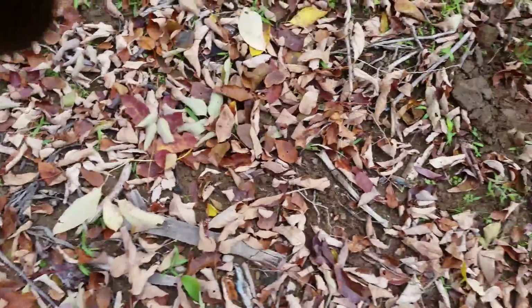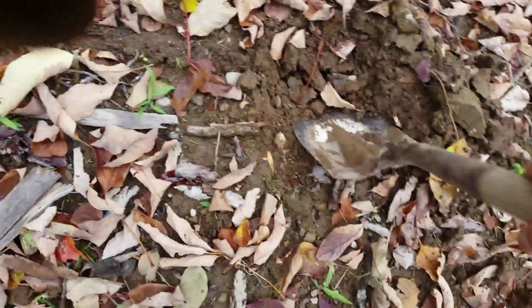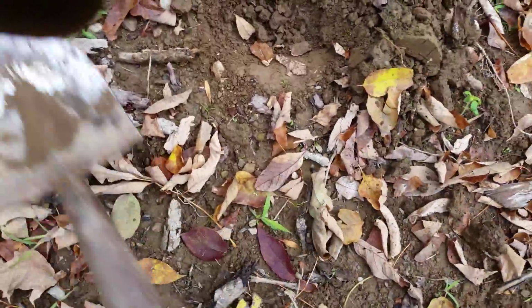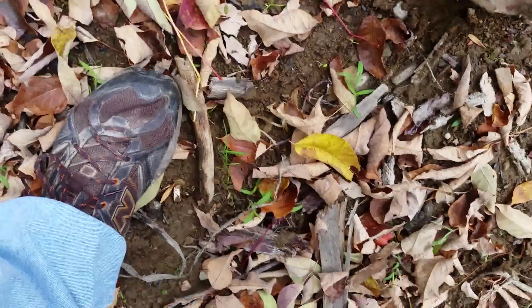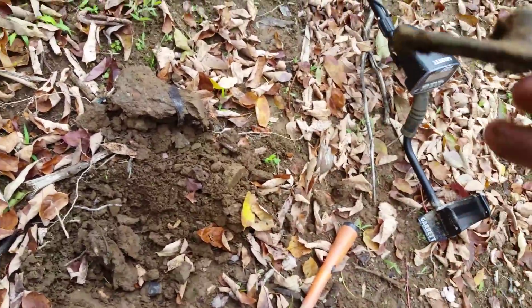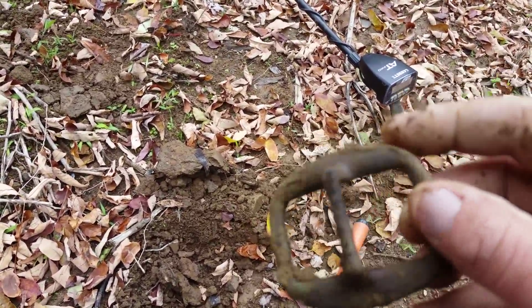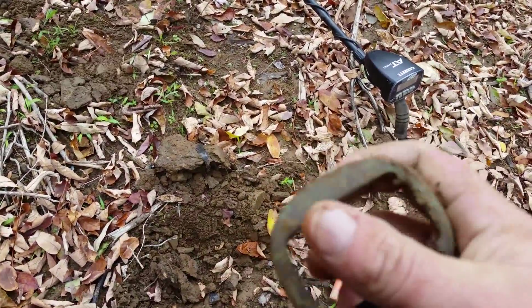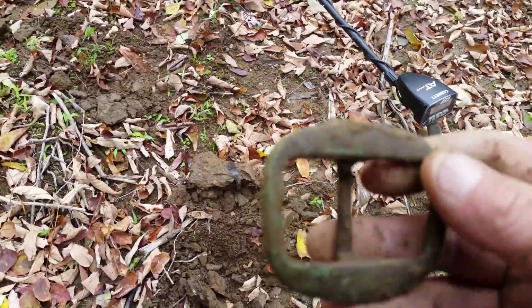Let's see if I can do this while I'm holding the phone. Not easy to do one-handed. It's still in the hole. Probably another big piece of iron, another axe head or something. Nope, that is a nice buckle. Wow. Never seen one quite like that before. Interesting. Should have cleaned up pretty decent. It's big too. Nice. Well, at least it wasn't an axe head.